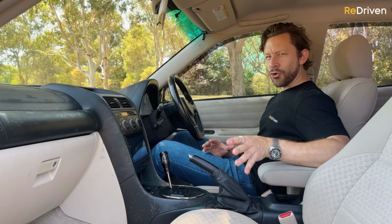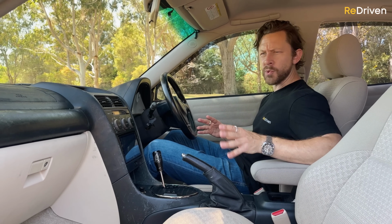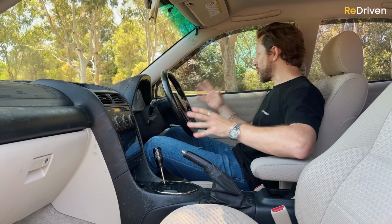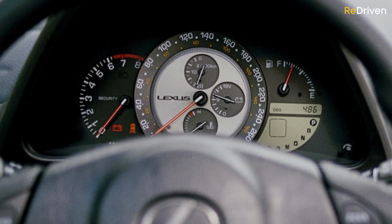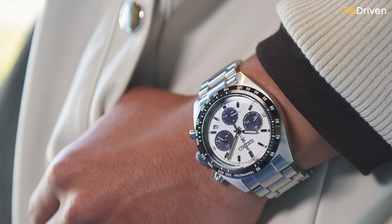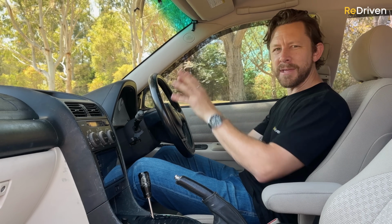Okay, so talk about controversial. I remember when these things first came out, and a lot of motoring journalists were up in arms at the odd collection of materials and textures in here, let alone the instrument cluster that looks like an enlarged Seiko Panda. Personally, I really dig this. I love that a conservative company like Toyota/Lexus have done something like this.